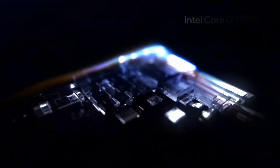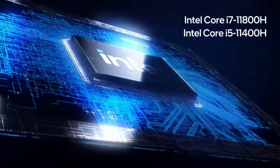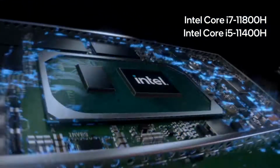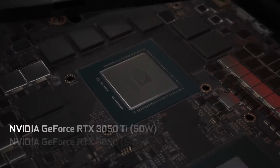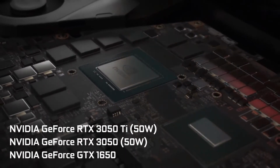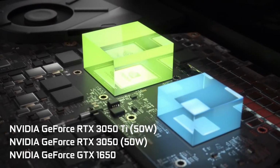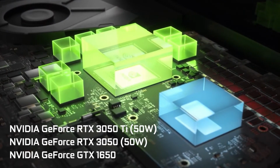Despite carrying Tiger Lake H-series hardware, the laptop doesn't perform up to our expectations, with the Core i7-11800H being quite behind other competitors, both Intel and AMD powered. In terms of graphics, we have an RTX 3050 Ti with a 50 watts TGP. It squares off pretty well against the competition, while also doing pretty well in games.